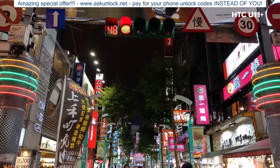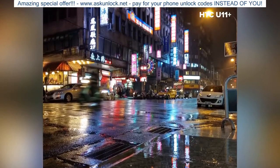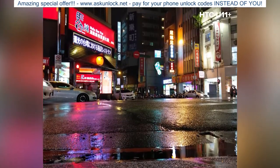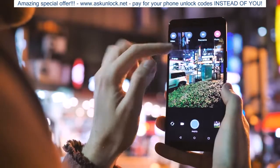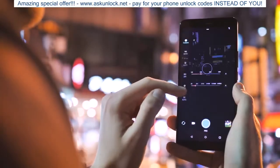HDR boost also seems a little quicker than I remember it being on the U11, possibly thanks to software enhancement or the extra couple gigs of RAM. In every other way, this is identical to the camera of the U11. The main thing that you don't get that many competing phones do offer is portrait mode, which may or may not be a big deal for you. Personally, I can live without it.